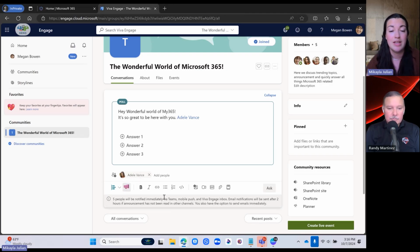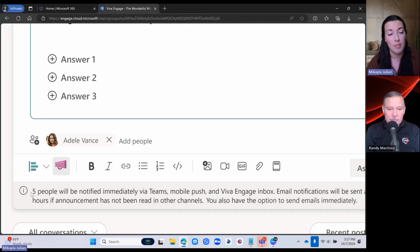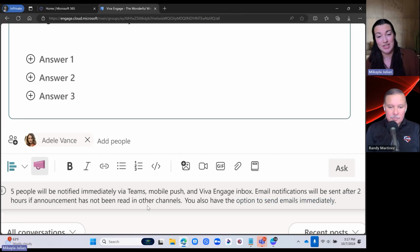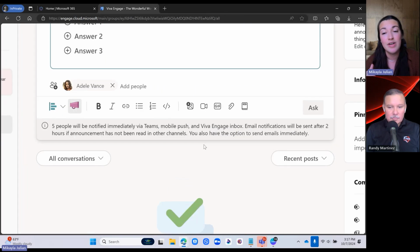By hitting this announcement button, and I'm going to zoom in on this little notification that comes up here, it's going to notify all the members immediately via Teams, mobile push, and Viva Engage inbox, meaning they're going to receive notifications. If they live in Viva Engage, you also have what's called the Viva Engage inbox, which lives right up here on your home. And then you also have an option to send emails immediately. So it does say here too, email notifications will be sent after 2 hours if the announcement has not been read in other channels. So if you are working, you haven't seen it in Teams, you haven't opened your phone, and you also haven't seen it within the platform of Viva itself and gone into that inbox, I'll be honest, I've never opened my Viva Engage inbox. I do it through email or I get it through Teams.